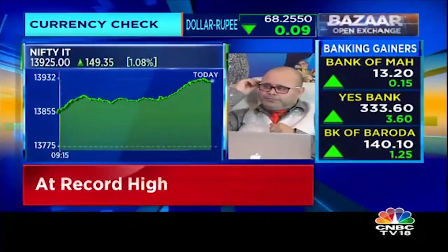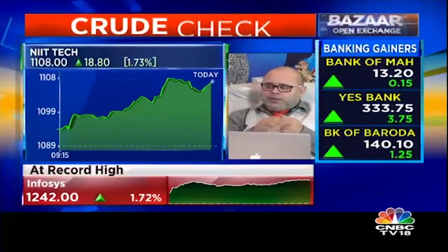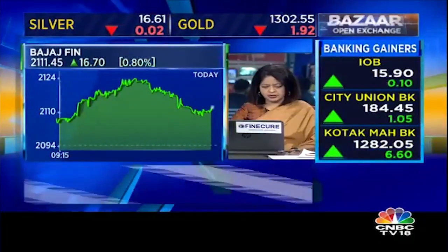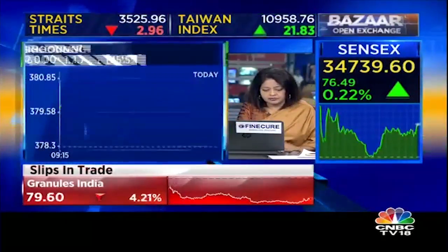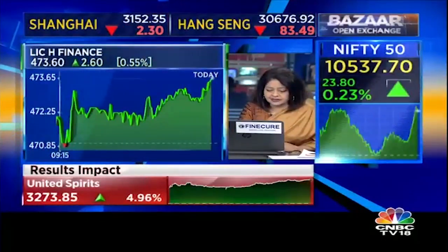Okay, and in mid-cap IT, what would you back, Ashwini? NIIT Tech, that's come off the blocks fairly strongly. Okay, NBFC, it's not that Bajaj Finance and FinServ have done much. It's 0.7, and the other NBFCs are still just about languishing. GIC Housing, LIC Housing, PNB Housing, not showing too much verve at this point in time. Would you only back the Nifty NBFCs, the big boys?